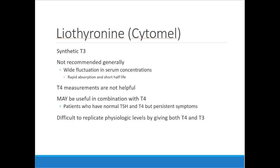Another drug here is liothyronine, or Cytomel. It's synthetic T3. Generally, we don't use it because it's basically like giving somebody a burst of thyroid hormone that's active and immediately used. T4 is nice because it has to go through a conversion process, so it's not quite as fast of a fluctuation between the active medication being used and also off. T3 doesn't have a very long half-life. It's used quickly. It's very difficult to replicate physiologic levels.